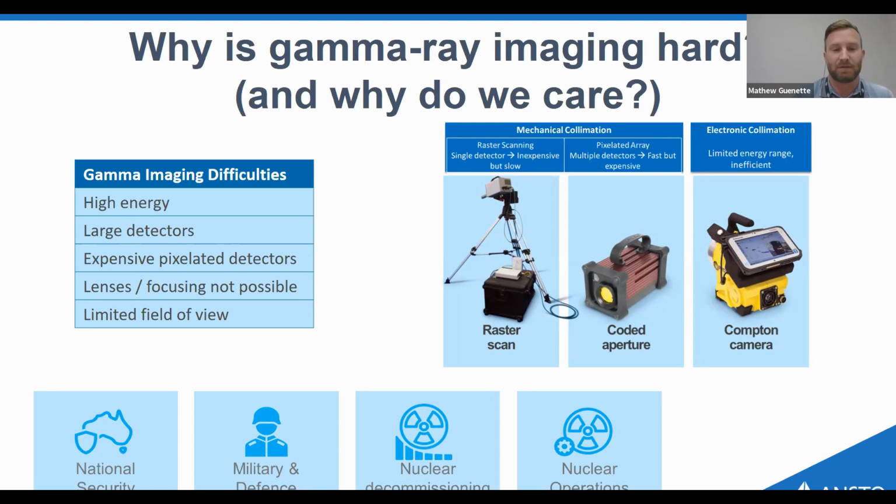So there are lots of applications that you could use. There's national security, military and defense, for people doing smuggling of radioactive things that they shouldn't be smuggling in. Nuclear decommissioning applications, which I'll talk about a bit later on, nuclear operations, and of course, any health physics applications, which I've got a few examples of, which I'll get to later on.